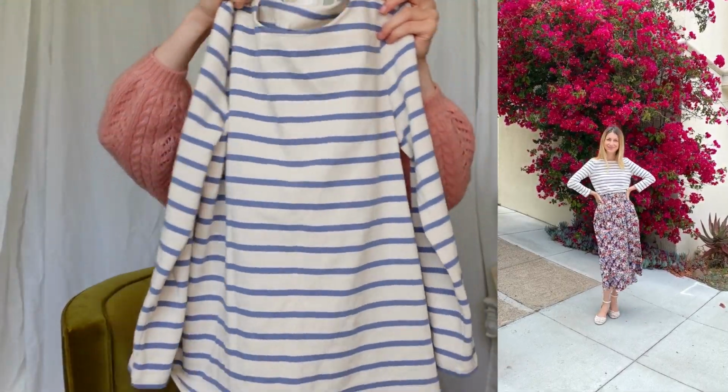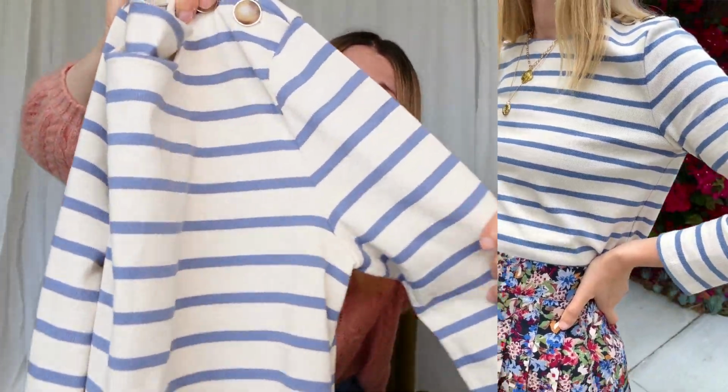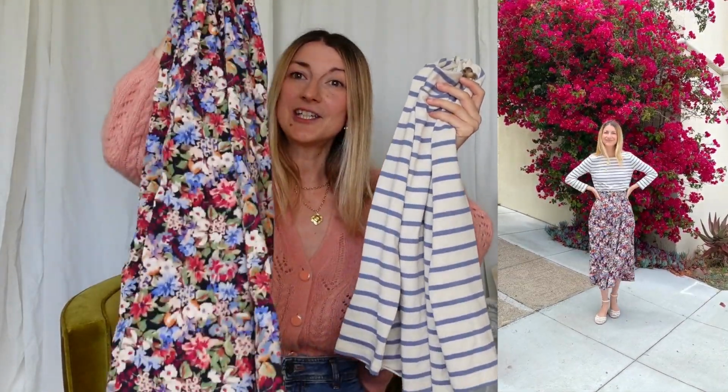This here is Sezane's long sleeve Colette striped sailor top in extra small. I own this in many colors. Now I'm adding the light blue and beige to my collection. I think this color combo looks so good with light colored denim. I also got it because I really wanted to wear it with this Alicia skirt.